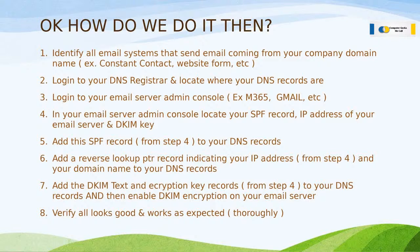Okay, once you've found all those, you would then move to add this SPF record from step 4. Remember, we were in our email server admin console, and we found those records. So add this SPF record from step 4 to your DNS records. So just add the SPF record. If you need to include other things like Constant Contact, etc., you'll have to make it a little bit more complicated. It'll have to have include in it. So there's a lot more study involved to make sure you do it right. If these records are wrong, it's just not going to work. There's no kindness to DNS records.